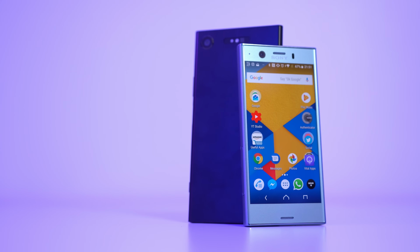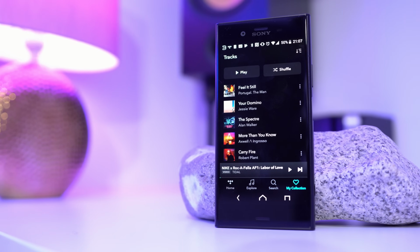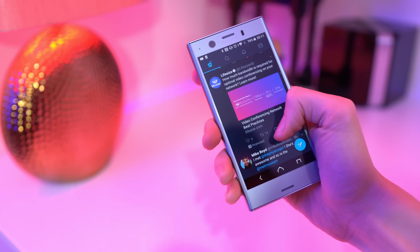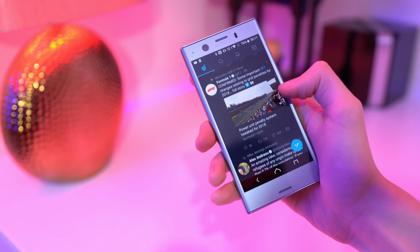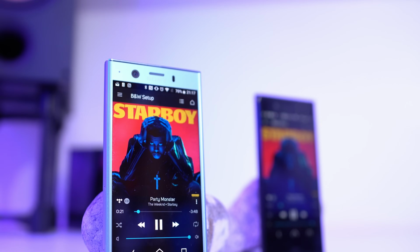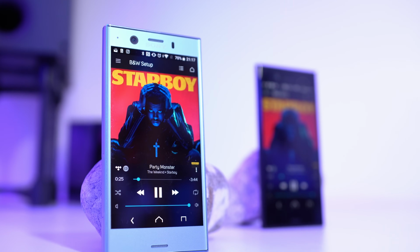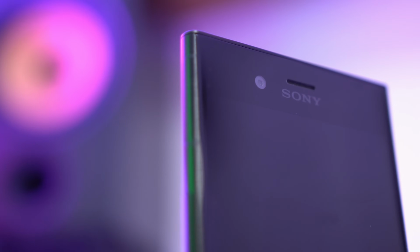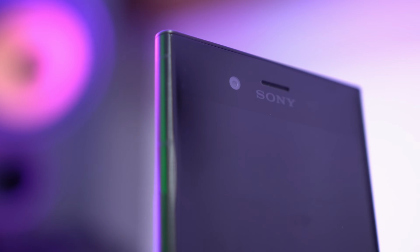The main differences between the two phones do come with their size though, as the XZ1 comes packing a 5.2-inch 1080p LCD display, whereas the Compact is equipped with a smaller 4.6-inch 720p screen. Despite the unremarkable resolutions, both displays actually look rather good, with rich, vibrant colours and great viewing angles. Neither of them are OLED though, so black is slightly grey, and only the XZ1 actually supports high dynamic range.